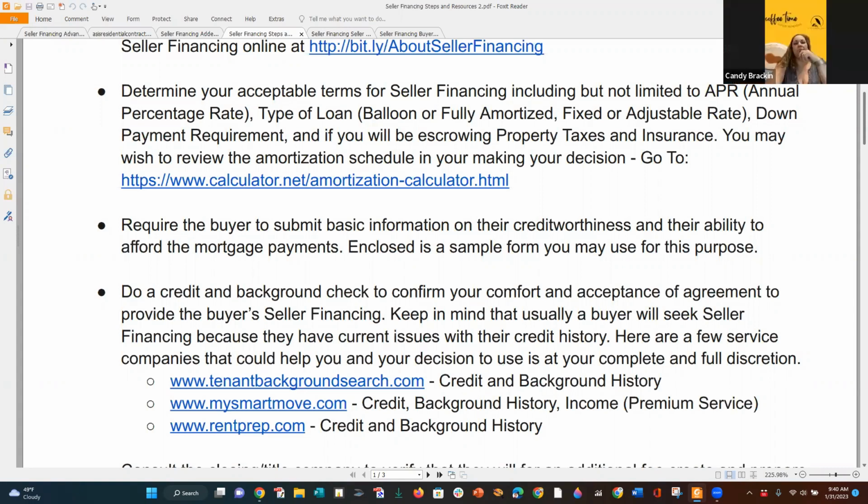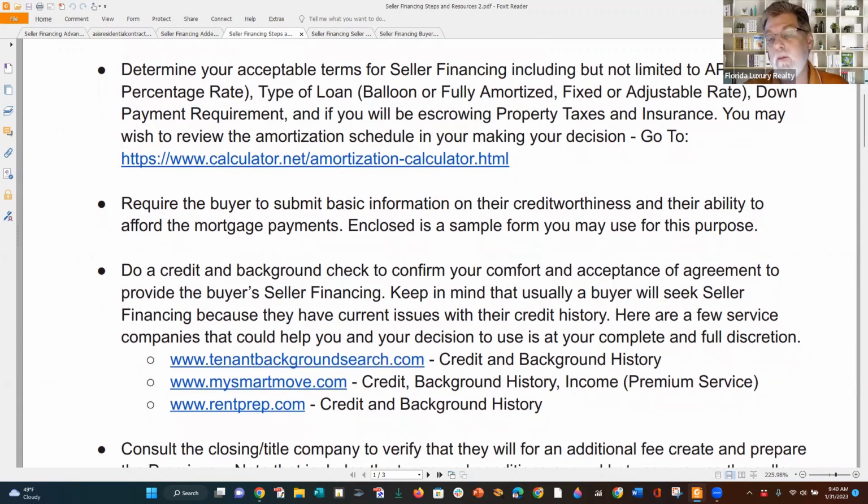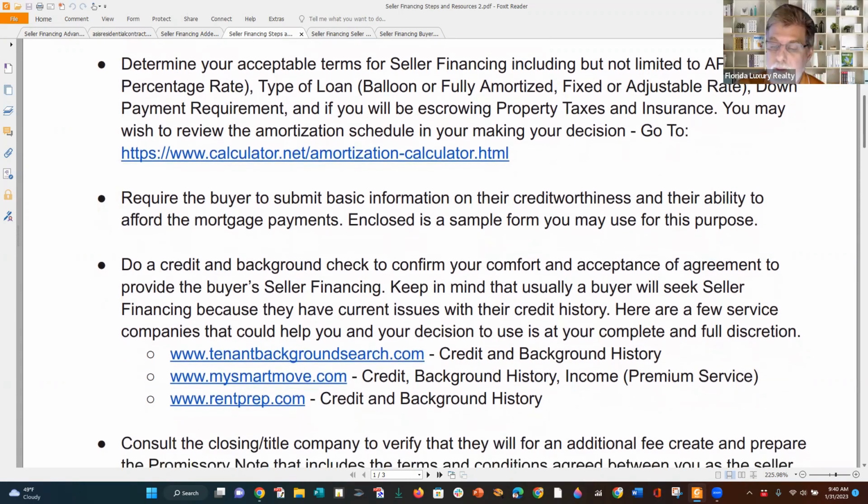it's up to them. Scott, this is Candy. Usually we put a clause in the mortgage that states that the buyer is responsible to pay the taxes or the seller can foreclose on them. The same thing with the homeowner's insurance. Okay, so that would be grounds for foreclosure. If you don't pay your taxes, they can take your house.